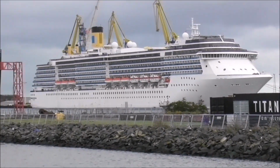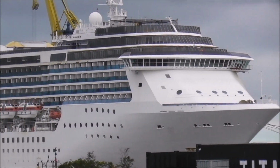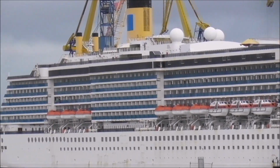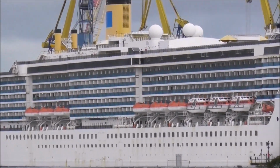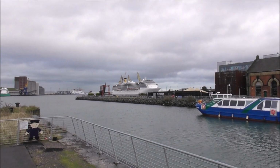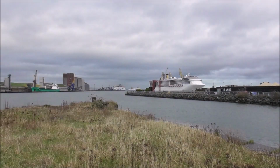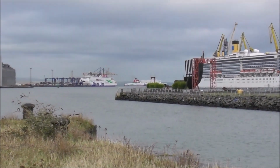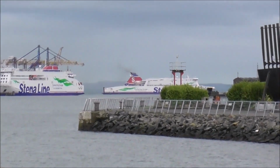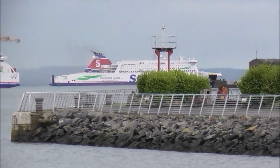I'm down on the motorbike again, and I'll try and get a wee bit closer up to this cruise ship, but who knows. There she is. Good for Belfast. Let's see many more. And as I speak, there's one of the Stenas doing a wee bit of a turnaround, a wee bit of a dance mid-channel, and even the biggest cruise ships can do a turnaround in Victoria Channel.